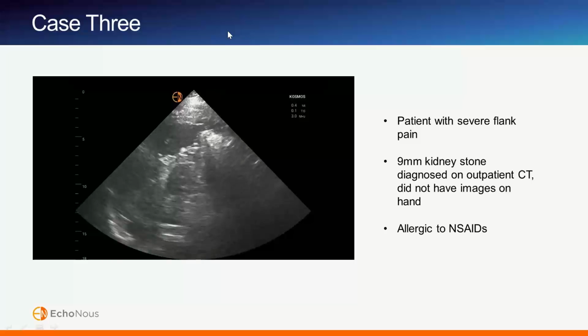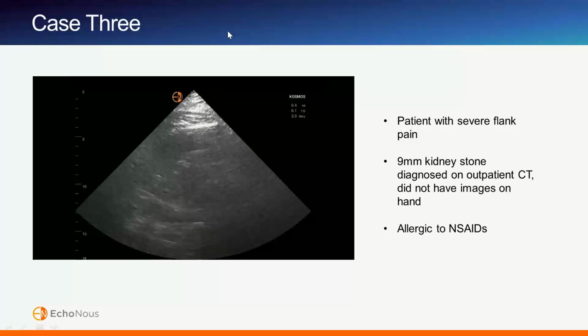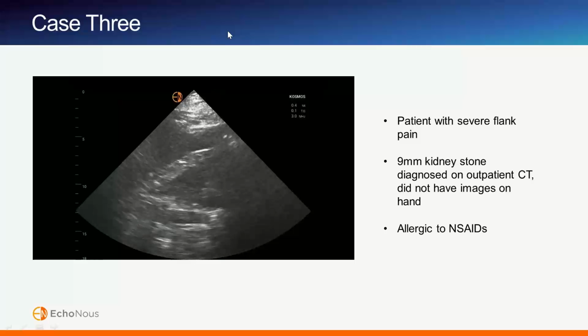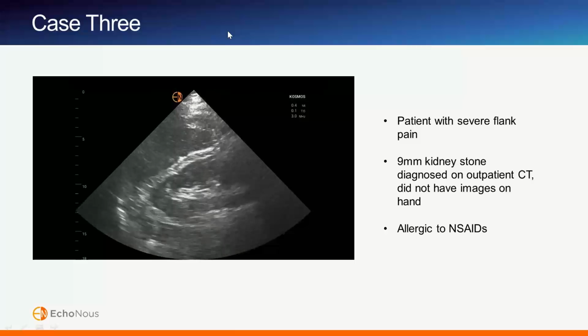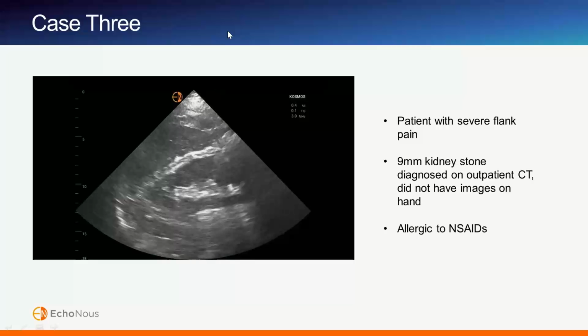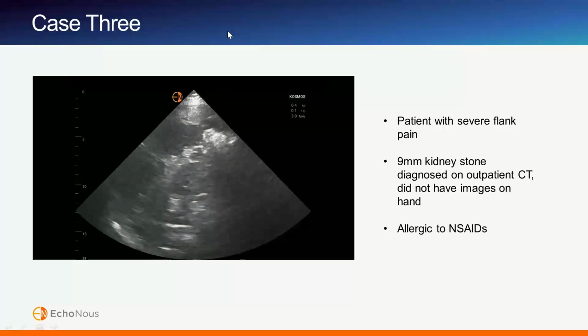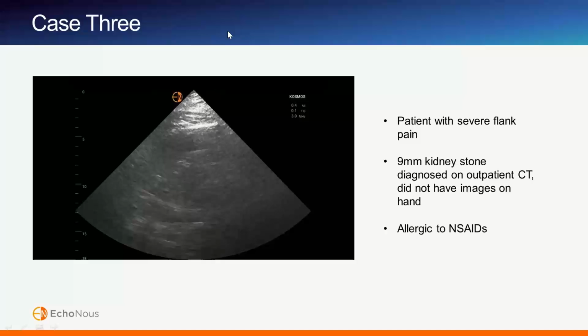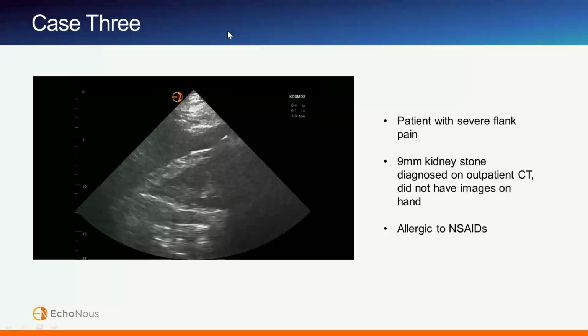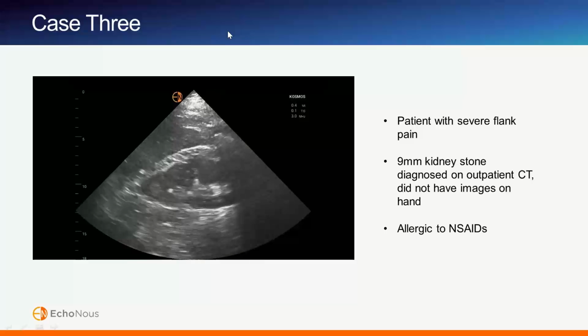Yeah, depending on which article you're reading, they say 5 millimeters is the cutoff for passage rate, where about 90% will pass under 5 millimeters. That's the usual cutoff for whether I call urology or not. I definitely have had patients with 6 millimeter stones who I have not called urology for, depending on the entire clinical context.